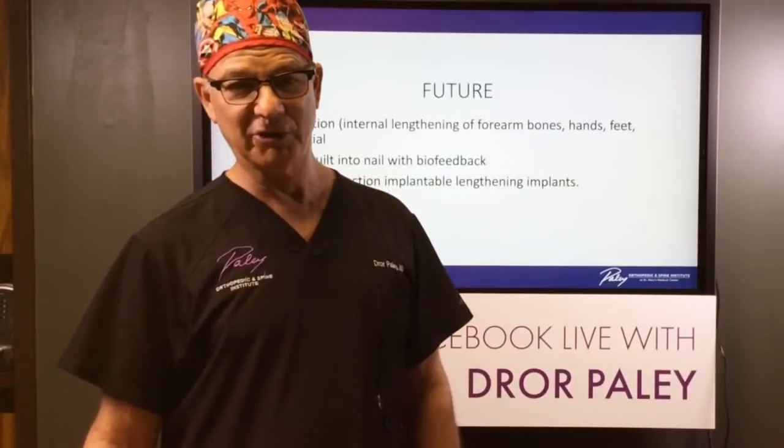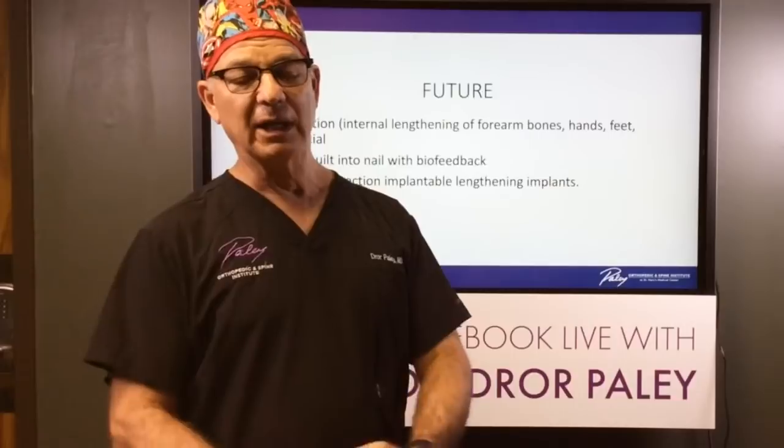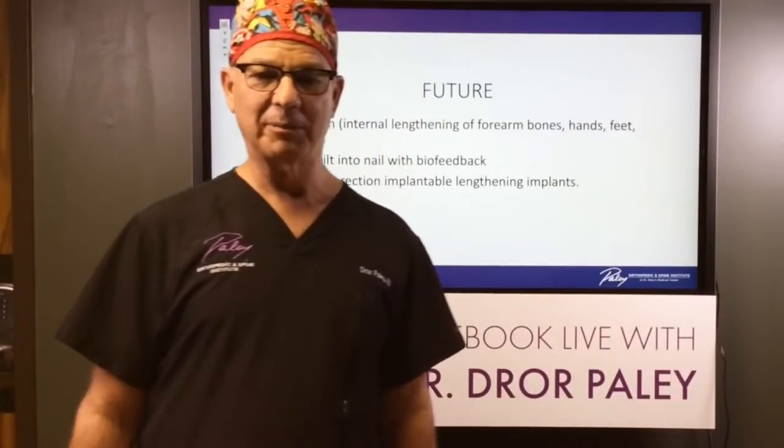But currently, they're treated with external fixation. In the future, there's going to be little implantable lengthening devices that can do that.